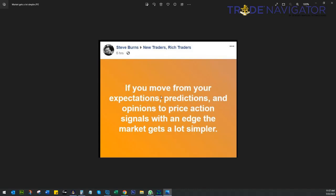If you move from your expectations, predictions, and opinions to price action, signals with an edge, the market gets a lot simpler. Listen, every time I've gotten in trouble in trading, it was because I had an expectation, I had a prediction, or I had an opinion on where I thought the market was going to go.